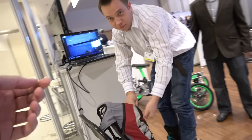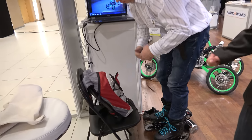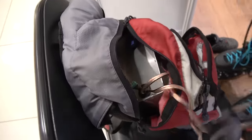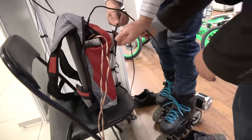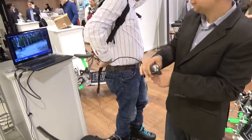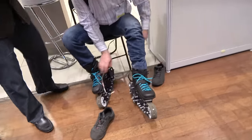What do you need for the bag? Is it remote? Here is the battery. And accelerator button. You have to connect it to the battery. Is it a big battery? Yes, big battery. Accelerator button. Oh, okay. One second. Just needs to connect. Connected.